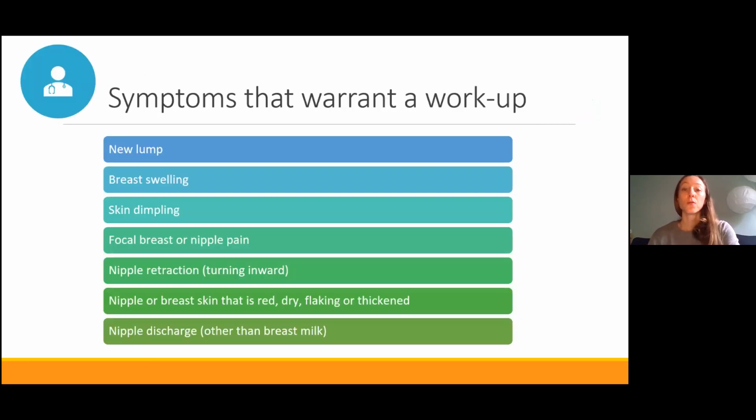So symptoms that do warrant a workup and symptoms that I tell patients to look out for is to feel for any new lumps or bumps, which you all know about, any breast swelling or changes, any skin changes, skin dimpling, red skin, dry flaking skin. Obviously, we know if it looks like that orange peel skin that we talk about, any nipple retraction or changes, any discharge from the nipple. And then one thing people don't always know or think about is just any breast pain. So any discomfort or pain in the breast.